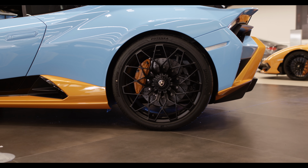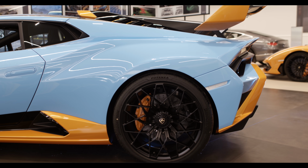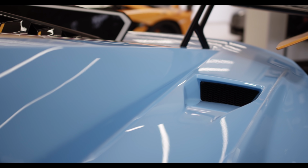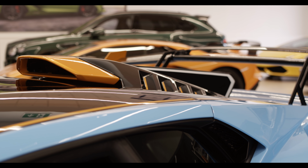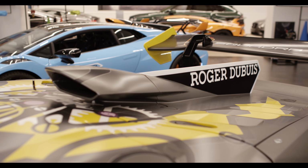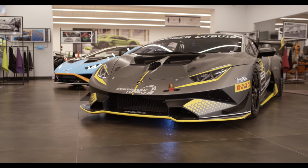The newly sculpted body panel has a reduced frontal area, meaning there is less to push through the air, decreasing drag. It also drives air over the rear wheel arch, adding downforce, and NACA ducts on each side act as the engine's air intake. The STO has a snorkel air scoop on top of the rear bonnet, just like on the Huracan Super Trofeo Evo. Conveniently, there was one parked right next to the STO for reference.